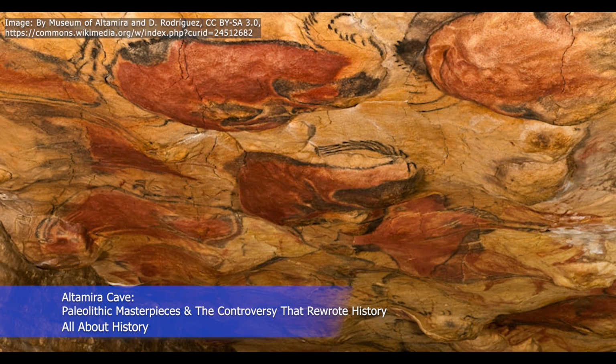So who were the main figures pushing back against Santillana? Émile Cartailhac and Gabriel de Mortier in France were definitely the most prominent critics. But even within Spain, respected groups like the Institución Libre de Enseñanza expressed public doubt. The skepticism was really widespread. And this all came to a head at a big conference. Yeah, the International Congress of Anthropology and Prehistoric Archaeology in Lisbon, 1880.